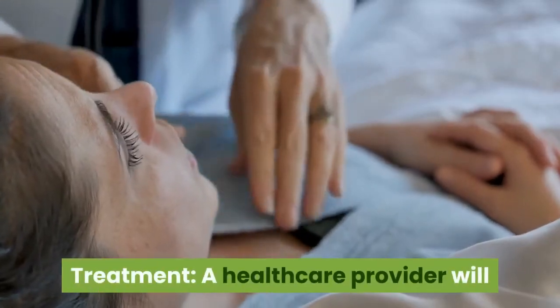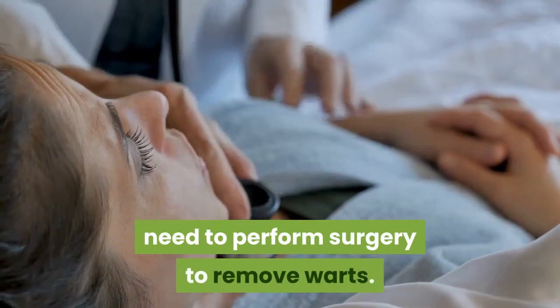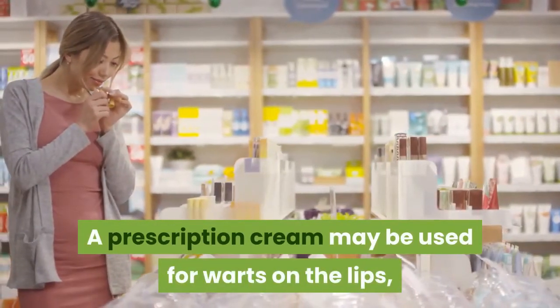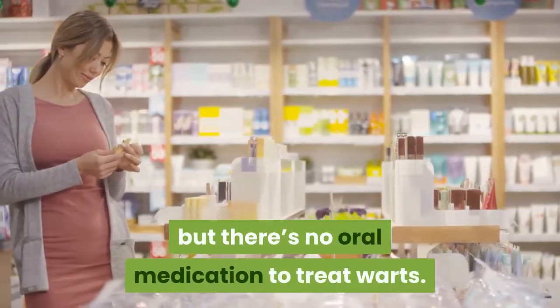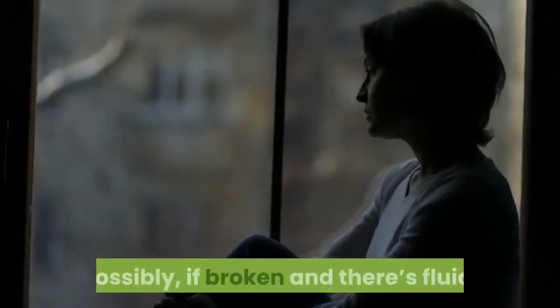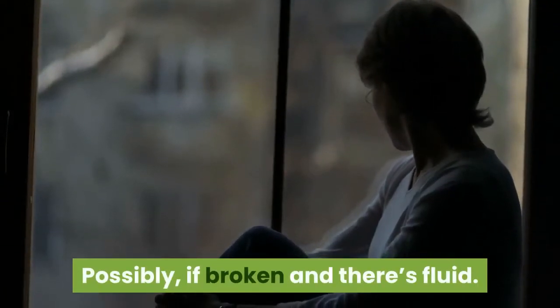Treatment. A healthcare provider will need to perform surgery to remove warts. A prescription cream may be used for warts on the lips, but there's no oral medication to treat warts. Contagious? Possibly, if broken and there's fluid.